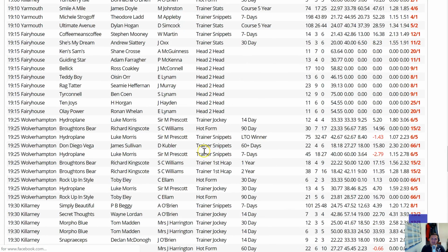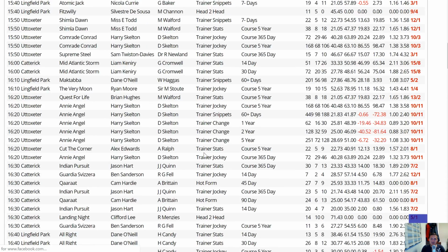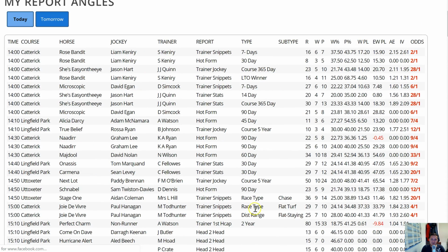So this clearly is not set up for the person who wants half a dozen or a dozen rows of information from which to consider having a bet. This is set up for somebody who wants to know in any given race what the interesting under the radar angles might be, and that's the way I use it.